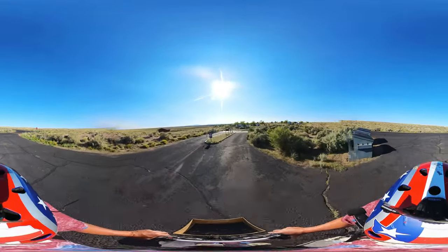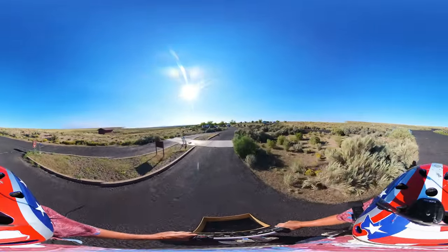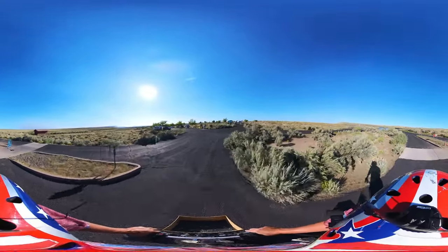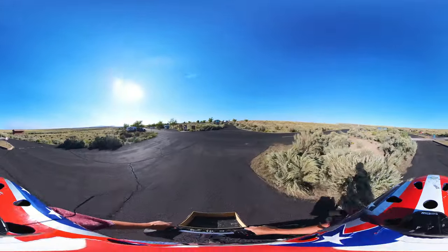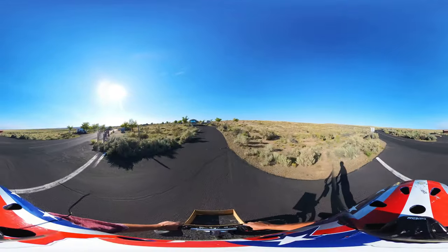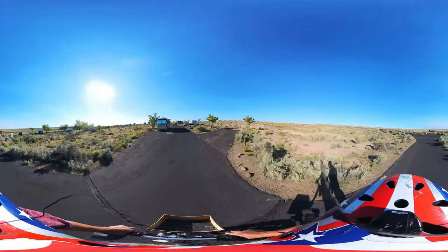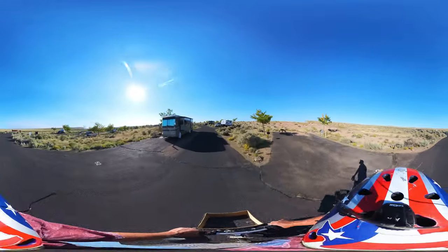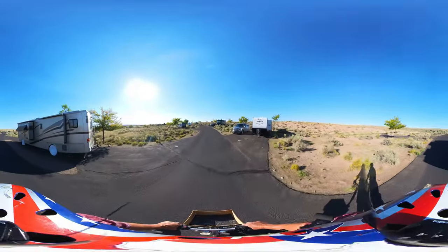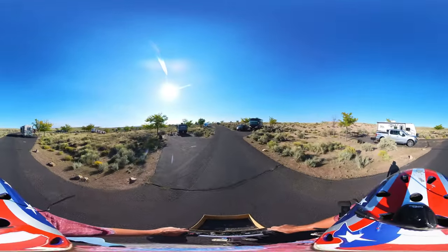So we're going to cruise to the dump station first and foremost, because if you're an RVer, this is important to you. This is a pretty good one. And of course, we're going to go against the recommended flow. Most of the sites here are 50 amp with water. We are in the desert and there are rattlesnakes here, so keep an eye on Fluffy.